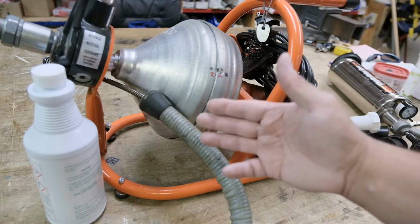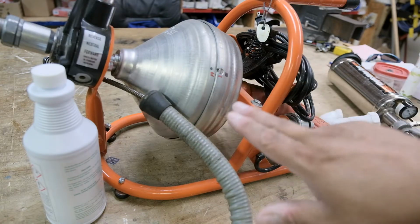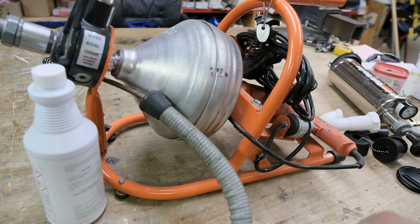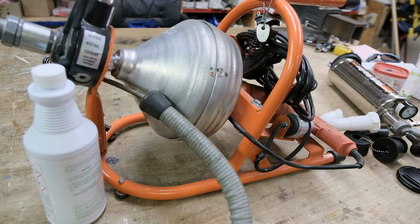This is where a snake comes in, and it takes time to get a feel for it, to fish it down the line, to feel when you're at a bend, to feel when you hit a clog, to pull it back. Grease clogs are some of the worst ones if they're really thick, because you'll have to work the snake back and forth, pull it out. The grease comes back again, break it again. I mean, you can work on a grease clog for a good 30 minutes trying to get it out, and sometimes you have to work a little longer. Sometimes you'll get through it, you'll get it right out.